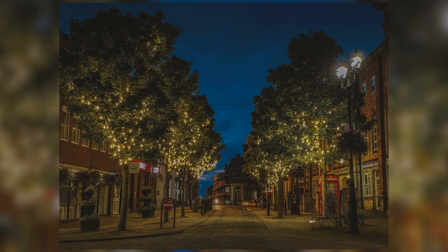So the other image was of the town itself where I live in Macclesfield. It was low light, but at the same time there were lots of street lights, lots of those fairy lights in the trees and stuff like that. But at the same time, it did give back what I hoped for. Now, the rest of the other images were okay.